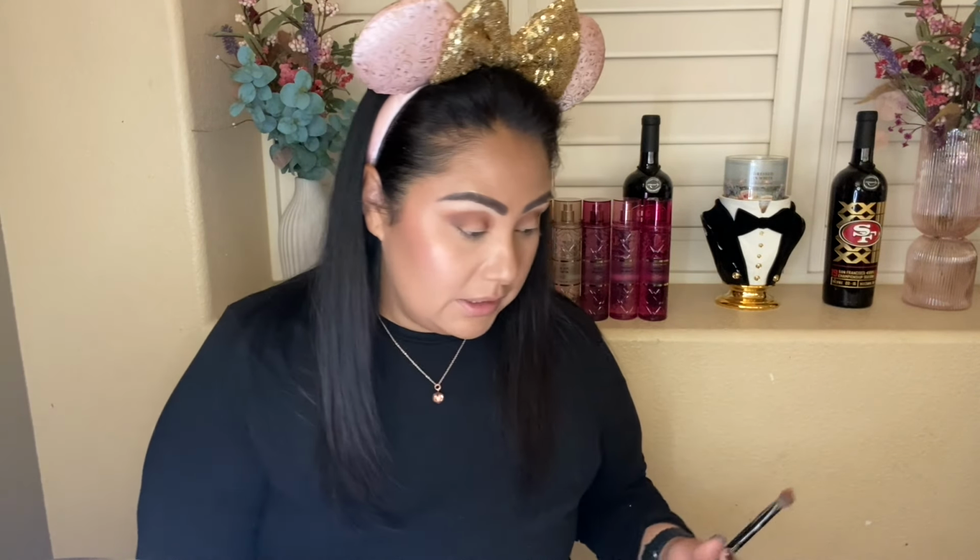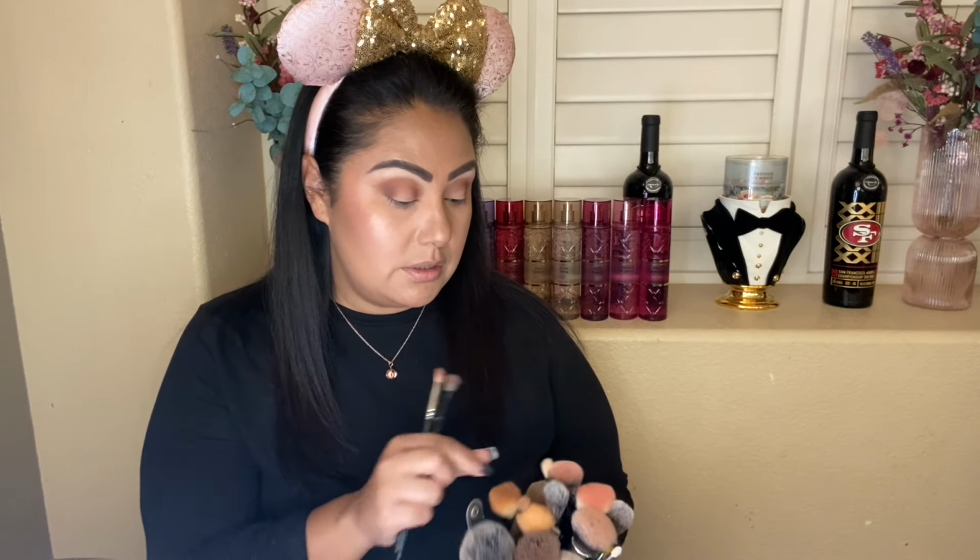So to be honest, I would have to buy a couple of different shades because my color changes so much. My skin tone changes so much.